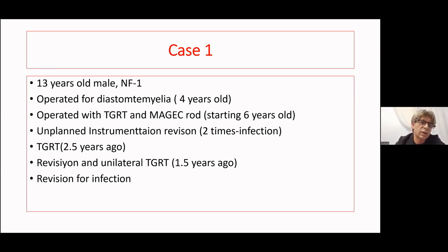This is a case of a 13-year-old male. He has neurofibromatosis 1, operated for dystrophic scoliosis at 5 years old with traditional growing rod and magic rod. His operation started at 6 years old. He had unplanned instrumentation revision 2 times for infection.